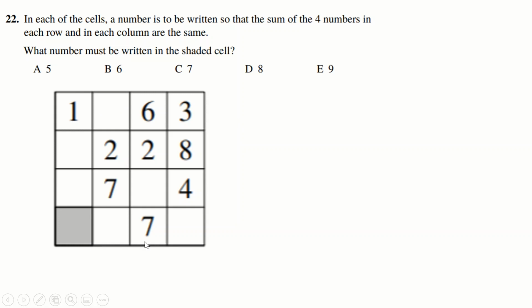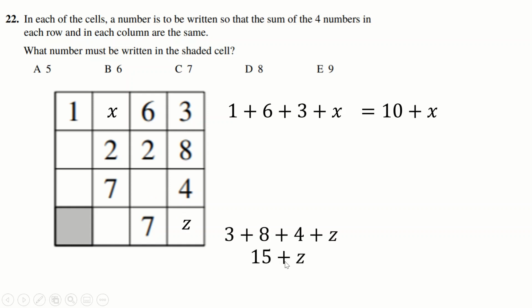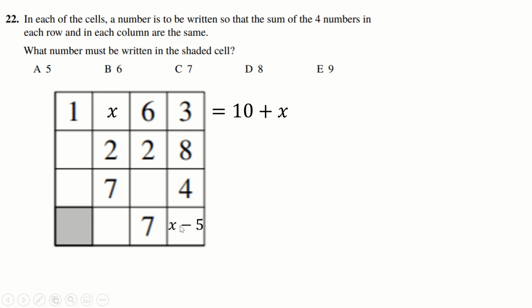The rows and the columns add to make the same thing. So if I call this one x, I know that the sum of this magic square in rows and columns is 10 plus x. Now if I call maybe this one z and add up this row, I get 15 plus z, which means that if this is going to be the same thing as this, z is going to have to be x minus 5. It has to be 5 less than x. For example, if x was 8 to make 18, z would only be allowed to be 3 to make 18. So z is 5 less than x.